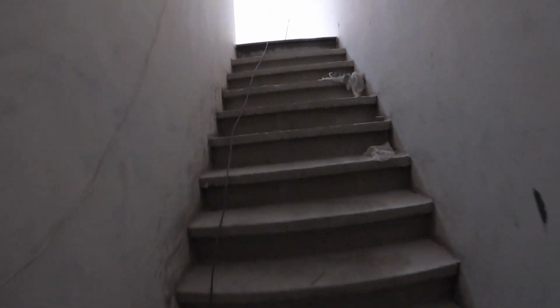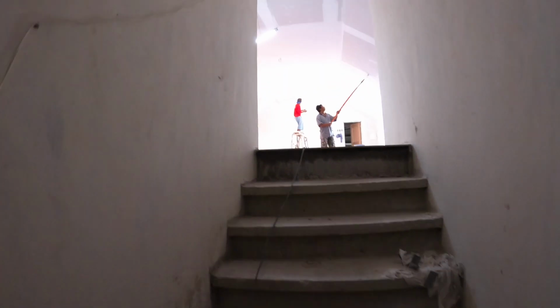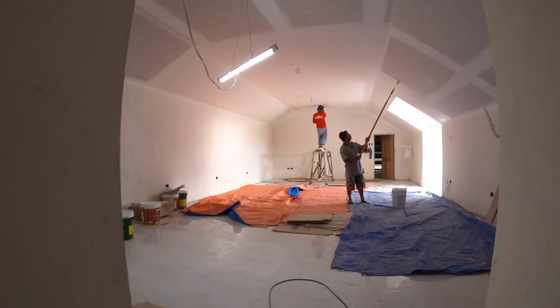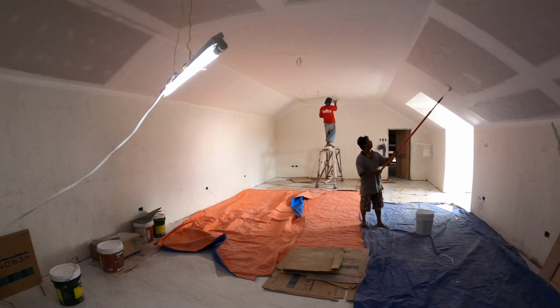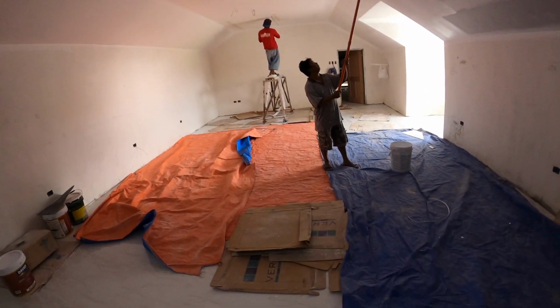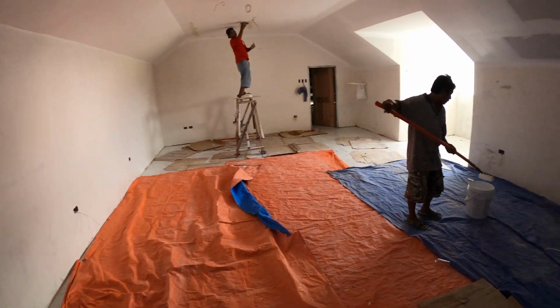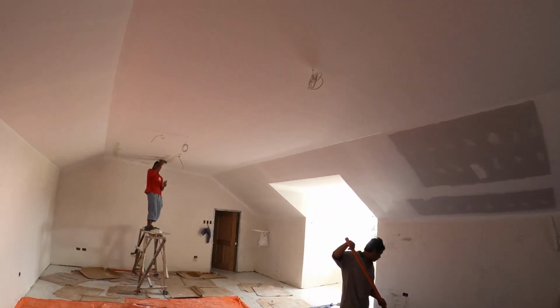Let's go take a look upstairs, see what's going on up here. Looks like we got a little bit of painting going on as well. Mr. Gel is here today. So, yes, like I mentioned earlier, we are putting down tarps, making sure to get no paint on the tile. Paint on the ceiling only.